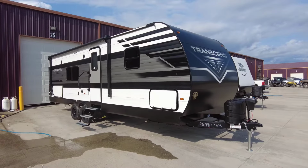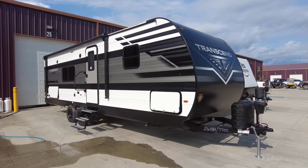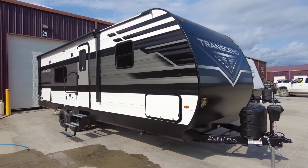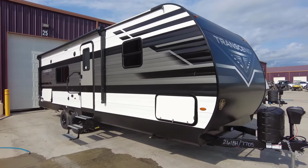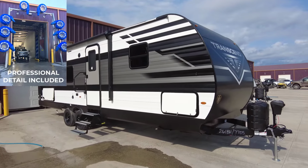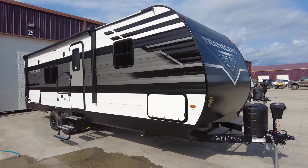We're going to crawl on the roof, show you that as well. Then we'll go inside with the unit closed up, show you how practical it would be if you had to be parked on the side of the road to maybe catch some Z's, use the restroom, or cook a meal. How easily accessible is this RV? Then we're going to go ahead and open it all up, show you the final overlook.